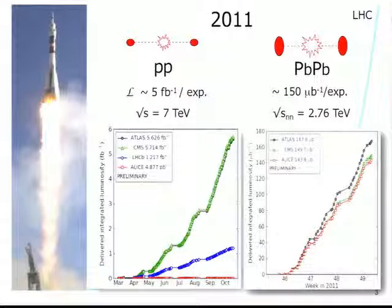In 2011, there was a major increase of luminosity, moving up to 5 inverse femtobarn for pp, and 150 inverse microbarn for lead collisions. Essentially all of the results I show today will be with the full luminosity, both in pp and in lead-lead, which is quite an achievement, given that we are not so far behind the end of this run. And now we're in between Moriond and the summer conferences, so many of the results, including the Higgs results, of course, are lying in front of us.